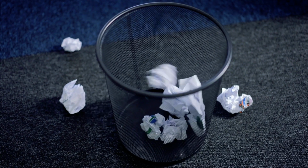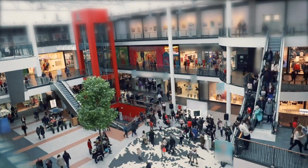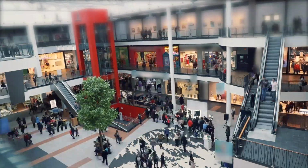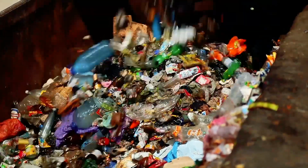Did you know that an average person generates about 4.5 pounds of waste every day? In fact, studies show that most of the things we buy get trashed within 6 months. This includes waste products coming from food and everyday household items.